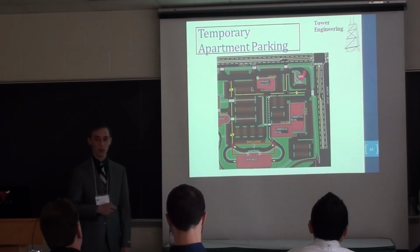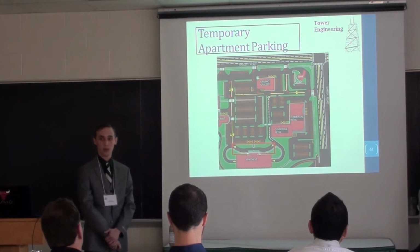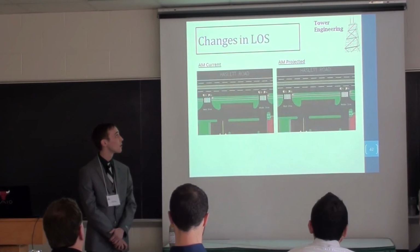The temporary parking spaces are located directly in front of the building. There are 12 of them, and they are metered. So people can park there for up to an hour, and then they can move any groceries or larger items that they have from their vehicles into the apartment before moving to a more permanent space.